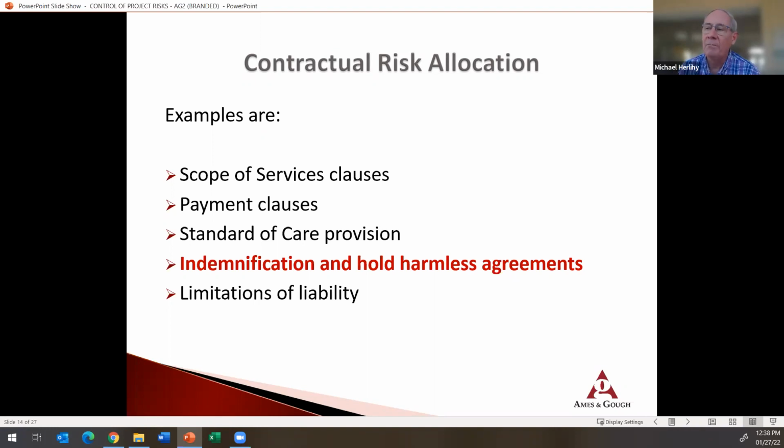And also, if the owner really has a problem with your services, a holdback of your fee is not the right action. It's basically take it as a dispute and treat it as a dispute and have a disputes resolution clause in the contract to deal with something like that.